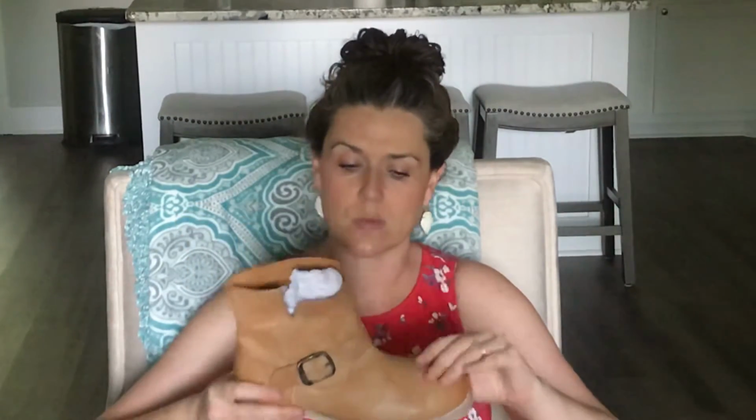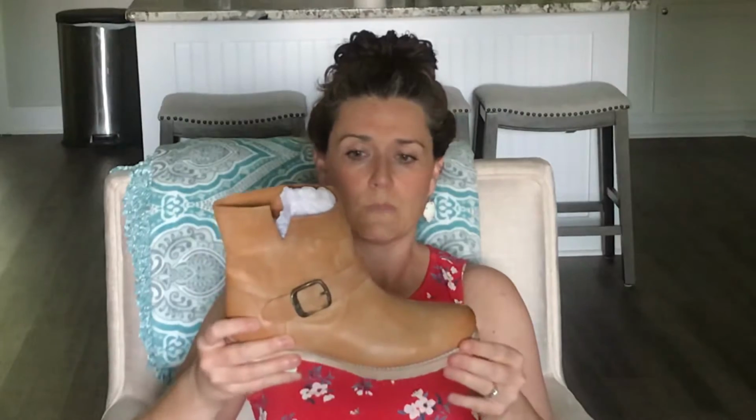Now, I was not sure if this would work. I thought I might need a 9, but these fit me perfectly. There's a little slippage on the heel. I've read several reviewers say that on the boots, you're going to slip at the beginning, but as the shoe conforms to your foot, the slipping will stop. So I'm going to keep them.